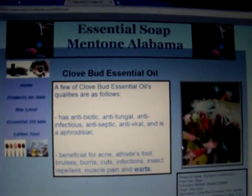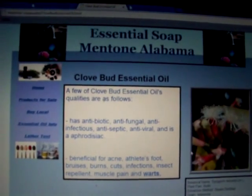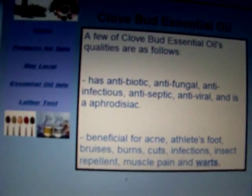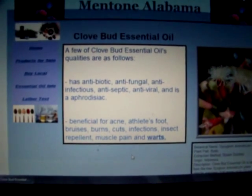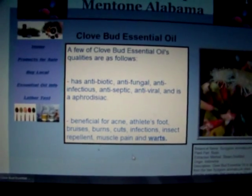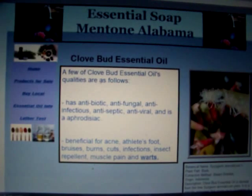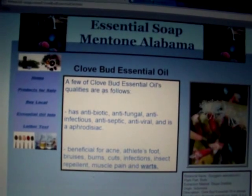And then clove, a few of clove bud's essential oil qualities are as follows. It has antibiotic, antifungal, anti-infectious, antiseptic, antiviral, and is an aphrodisiac. Beneficial for acne, athlete's foot, bruises, burns, cuts, infections, insect repellent, muscle pain, and warts. And I've had customers use my soaps with cinnamon and clove and declare their warts disappeared. So that's a great thing.